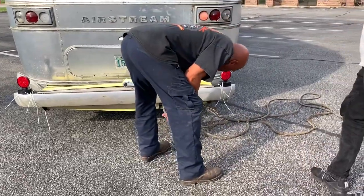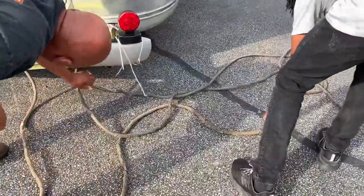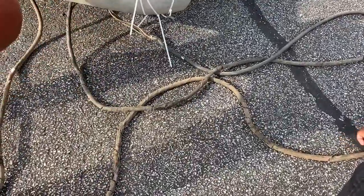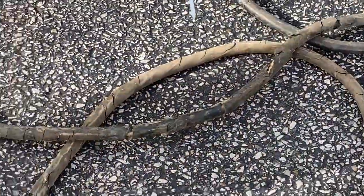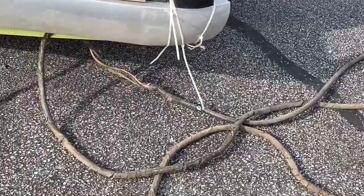Done for. He's dry rotted on top of his dry rot. This is outrageous. They didn't replace this in 7 years.